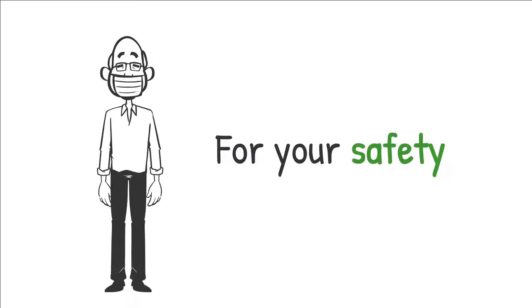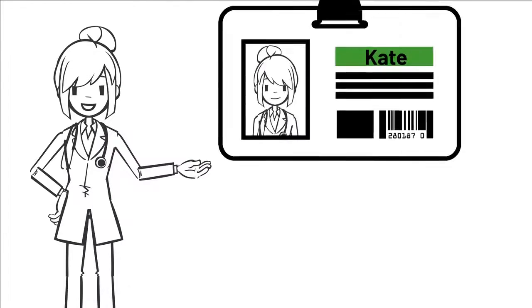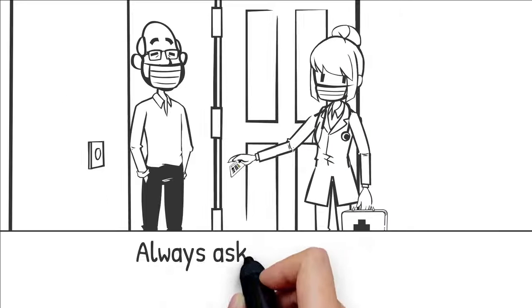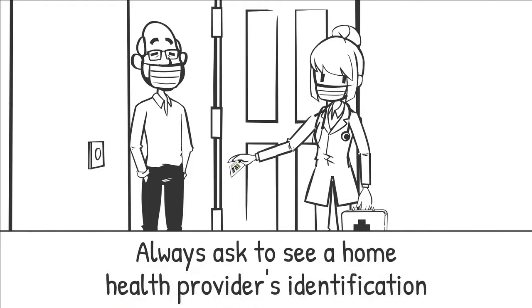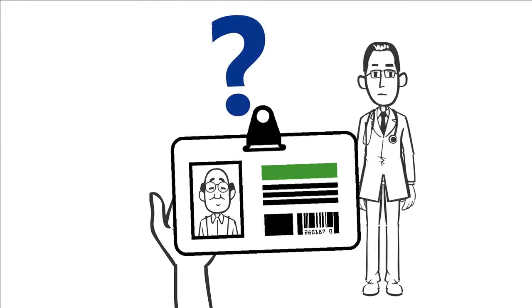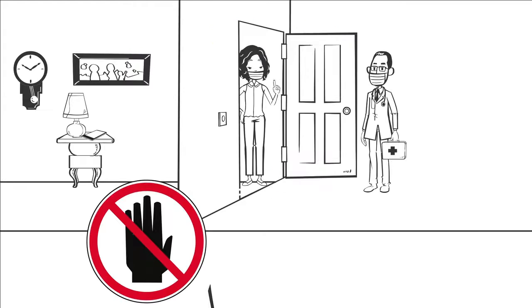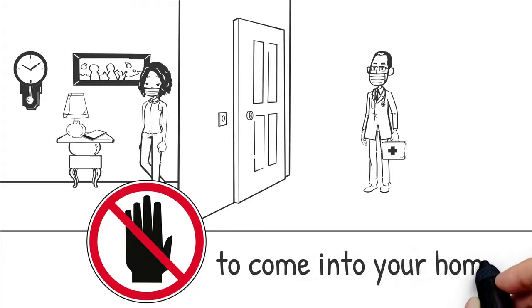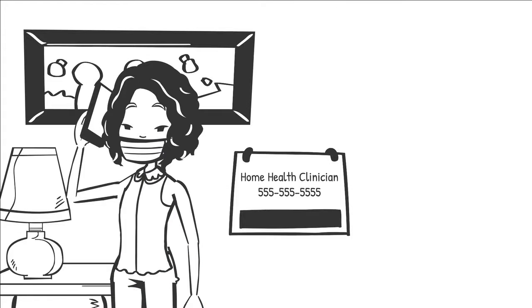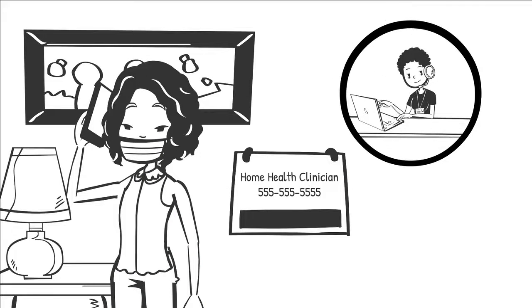For your safety, all members of your care team should wear a Providence identification badge that shows their name and picture. To support your safety, always ask to see a home health provider's identification before letting them into your home. If you are not sure of someone's identity, do not allow them to come into your home. Call us at the number provided by your home health clinician to confirm their identity.